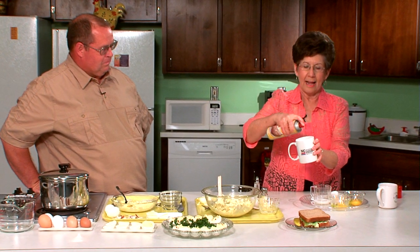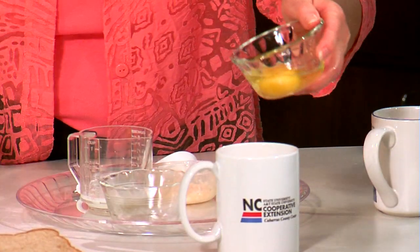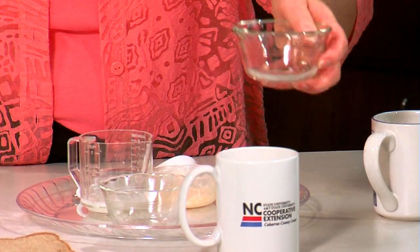We're going to start out by using a 12-ounce mug. I just happen to be using an extension mug that I found. We will spray the 12-ounce mug with cooking spray. Then the ingredients that are going to go in here are so easy. We're going to have not 1, but 2 eggs. So there's 1 egg going in, and this is just one regular egg that's been cracked open. And we're going to add now 2 tablespoons of milk.